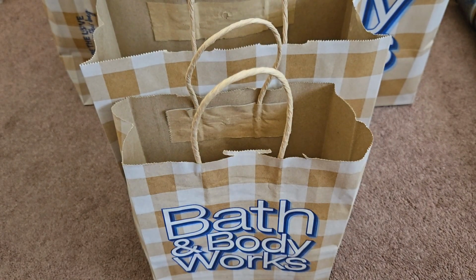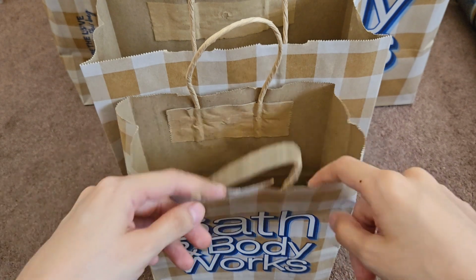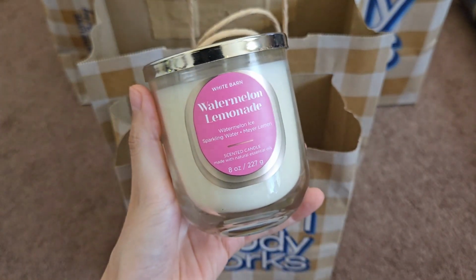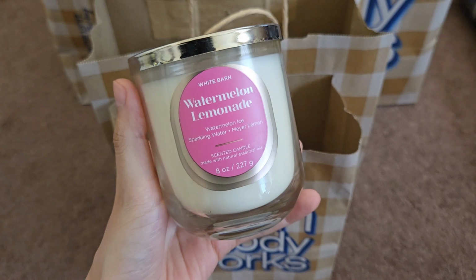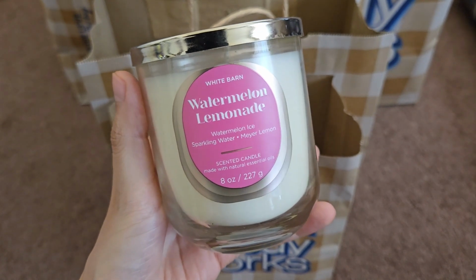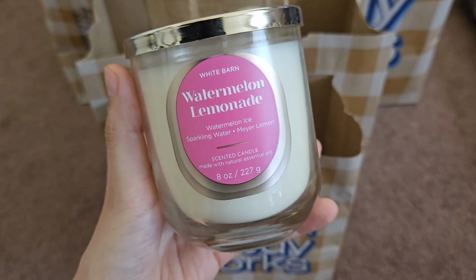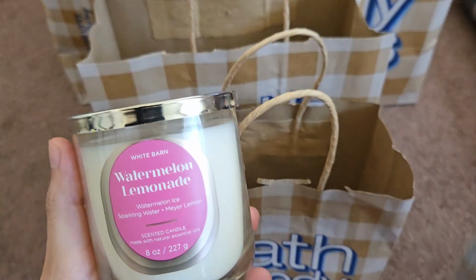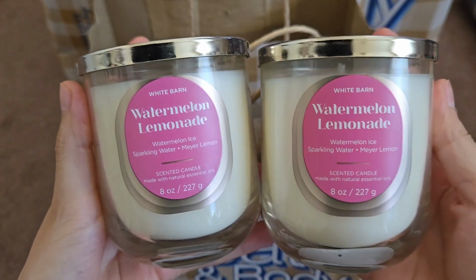And then the second purchase, for some reason, this store still had a lot of single wicks. Well, most of the popular ones were already sold out. And then my sister and I were like, hey, these are still here. Let's go get some because I only purchased one previously. And that is the very oddly shaped watermelon lemonade. So I asked my sister, hey, do you want one? And she's like, oh yeah, for sure. And then I had one, so I'm like, oh, let me get a backup of it. So spoiler, I ended up getting 2. So one for me and one for my sister.